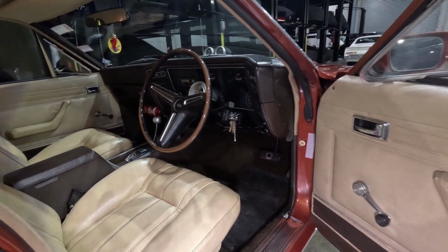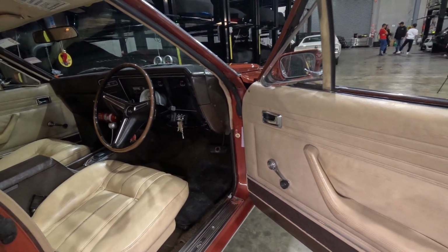I mean, some people build their cars up with racing seats and all that. We used to do that in the 80s. It's funny how now everyone's going back to the old way, the way it came out.